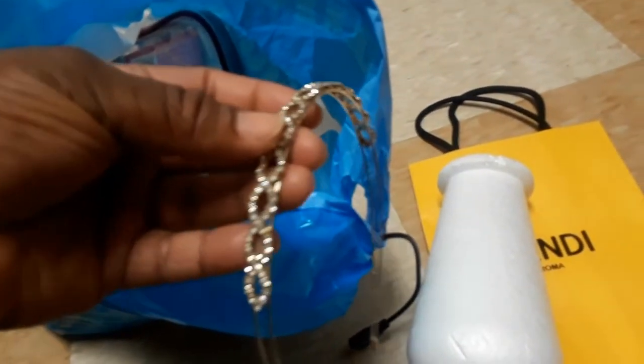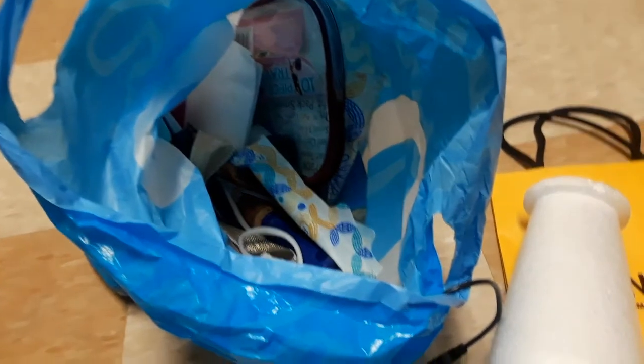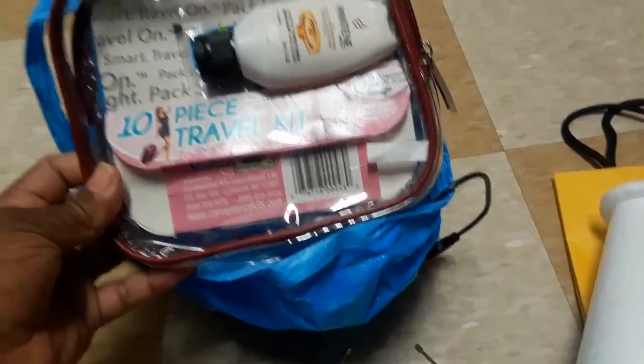The reason why I say it's the same person is because undoubtedly this lady does hair, and so she's always throwing stuff away. But look at that beautiful headband. A Polaroid camera. I'm going to get that developed. I'm being very careful because I don't have gloves on. I don't want anything to stick me.